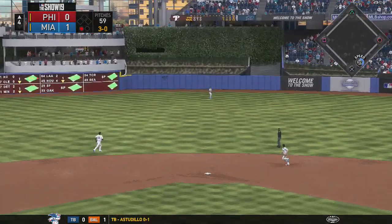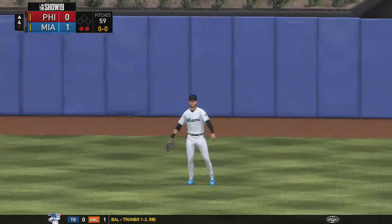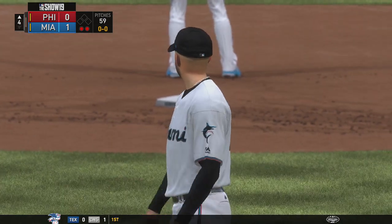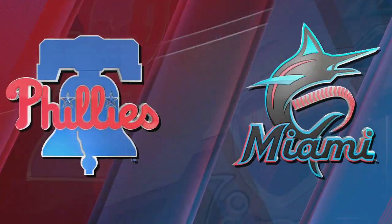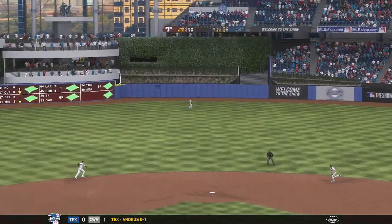Line drive to center field. He'll take this in without much trouble, and 2 are gone here to start the 4th. Boy, sometimes they say you hit it hard, good things will happen. Well, that's not the case right there. That was a bullet that just stayed up and is caught in the outfield.